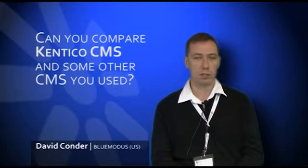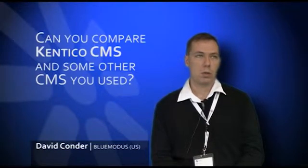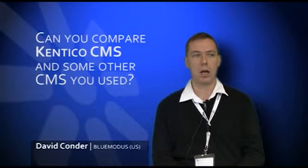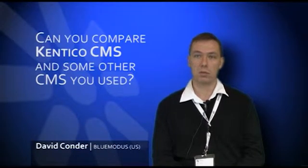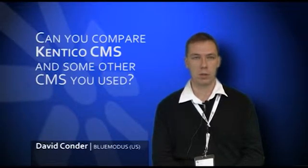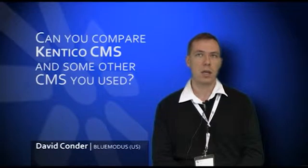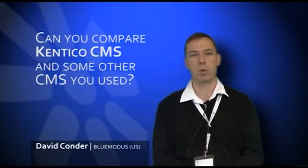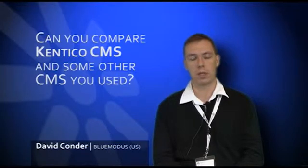So compared to, for example, Ektron, if you put a direct comparison, Ektron is a very powerful, complex platform, but it's also difficult to work with. It requires a very steep learning curve. You have to work within their boundaries. You have to use their tools. And it doesn't seem to really allow you to exploit the .NET framework as well as you can with Kentico.